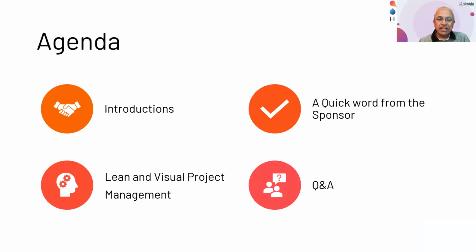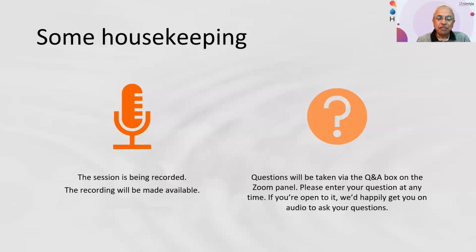So let's get started with the agenda. We'll start with some introductions, and then I will give you a quick introduction to Nimble Work for those of you who may not be very familiar with us. And then we get on to the main session on lean and visual project management. And hopefully we'll have a good Q&A session at the end, where we get a chance to learn from your experience, your opinion on some of the topics that we discussed today. And hope we have a spirited discussion at that time.